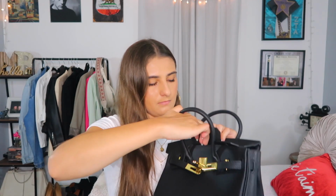I got mine with the gold hardware. They do have both gold and silver online, so you can check that out if you decide. But when you want to unlock it, you just twist this little thing and you pull off little handles, and then you lift this part up and that's how it opens.